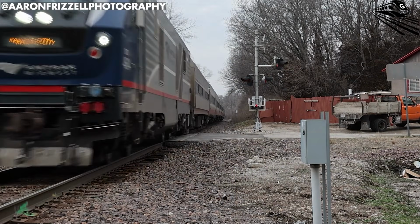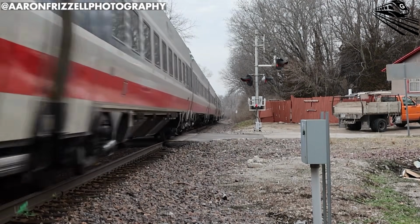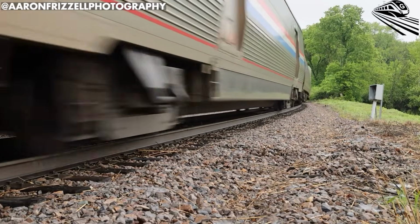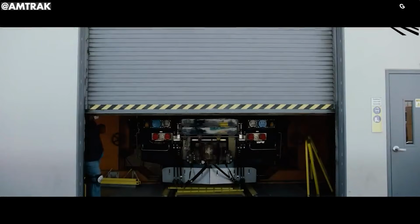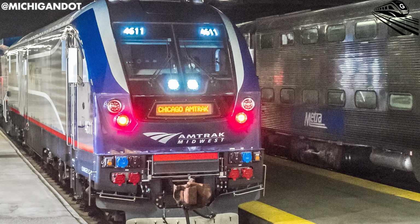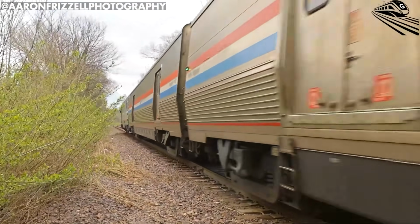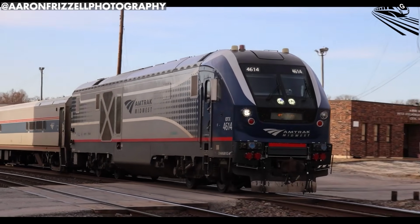The car shares the same aluminum body and low-floor layout as the rest of the Venture fleet, yet its front adopts the muscular face of the Charger SC-44 with a squared-off profile built for safety and strength rather than aerodynamics. Compared to the sleeker ALC-42 locomotives that haul Amtrak's long-distance trains, the SC-44 style nose looks more industrial. But that choice fits the Midwest. These short-haul routes see constant stops, dense crossings, and tight approaches. Here, durability and visibility matter far more than cutting drag.